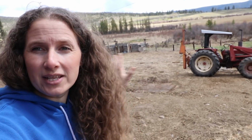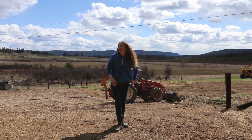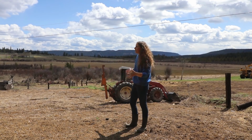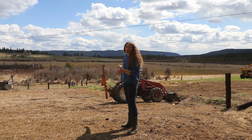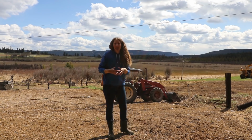So the plan for this space, I wonder if I can back this up so that you can see a little better. There, that's hopefully better. Hopefully you can get a better perspective of the size of this space. But what we're wanting to do here, sorry about my rooster, is we're going to make a couple of smaller pens with gates in between them so that we can rotate the pigs through.